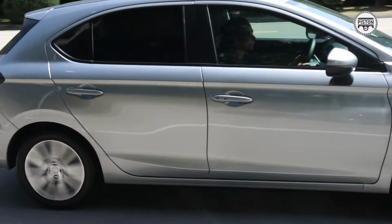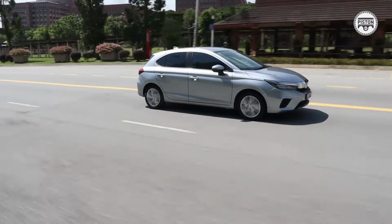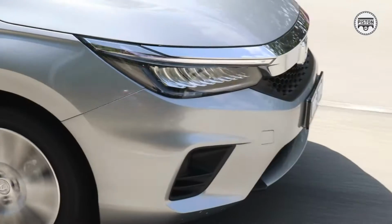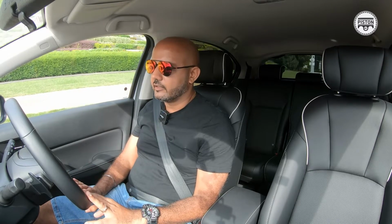The seats are fantastic. I appreciate that they come wrapped in leather. They look and feel like they belong in a Honda Civic, at least, or in a much more premium car, not in a City. I like that it comes in the City, but wow, I gotta say that it feels very nice. Overall, the interior of the City looks and feels much better than the Toyota Yaris.